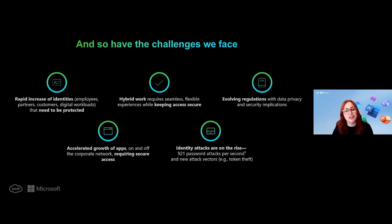But right here, we acknowledge the challenges we face. So perfect time. SMBs specifically face many challenges related to this quickly changing landscape. We see accelerated growth of apps, devices, and users across and outside of the corporate network. New types of users, not just employees, but also partners, suppliers, distributors, customers, and now even digital workloads or chatbots. And all of those user types want to be able to access any app or resource they may need to be productive from anywhere at any time and through any device.